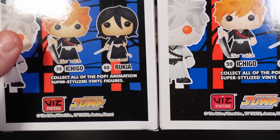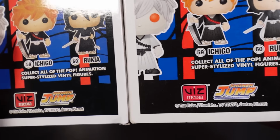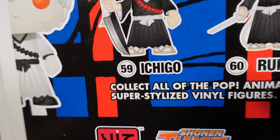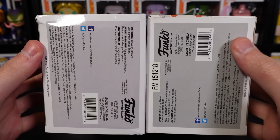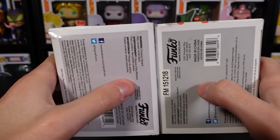On the back of the box here, it does have a darker red Viz Media logo here, as well as a darker Shonen Jump text. And again, it does have that thicker white outline around the Ichigo word, versus on the real one, smaller. Checking out the bottom here, you can see on the real one it does have that date stamp there, and on the fake one there is no date stamp.